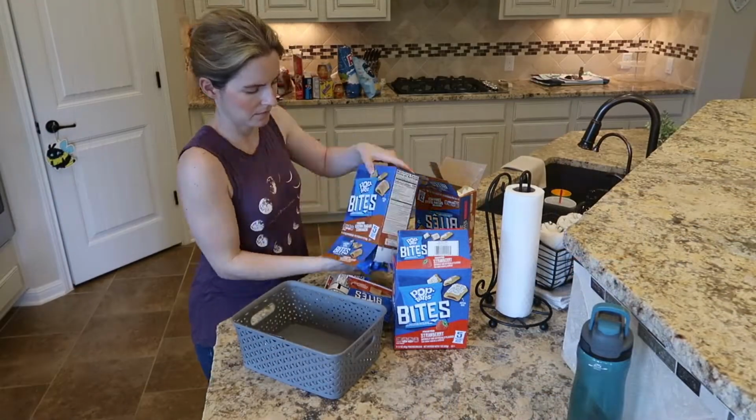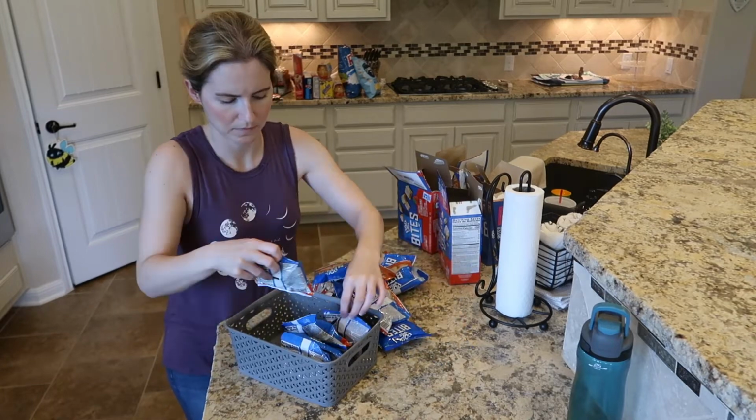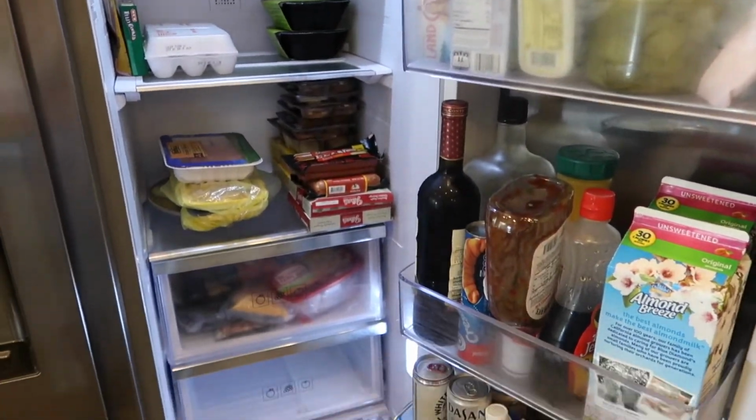Now that the dishwasher is empty and all the dishes are put away, I'm gonna start getting the counters cleared off. I'm gonna get some things put away in the pantry real quick, then I'm gonna turn to the fridge, throw a few things away, and start restocking.